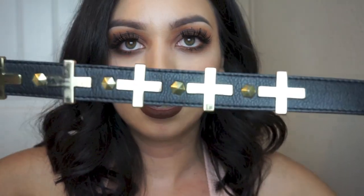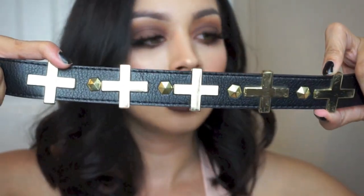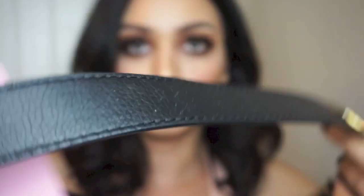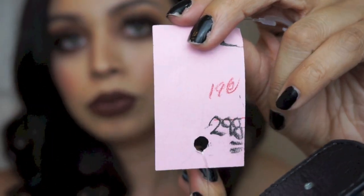This belt, I really like it. It has gold detailing and they're like crosses. And I don't think you can move the crosses around, but this is a hook and stuff. So you just put it like this or whatever. You punch the holes through and then you wear this to the front, I'm assuming. Or that's how I'm gonna wear it. So it says that it's a size medium and it was $196, originally $298.